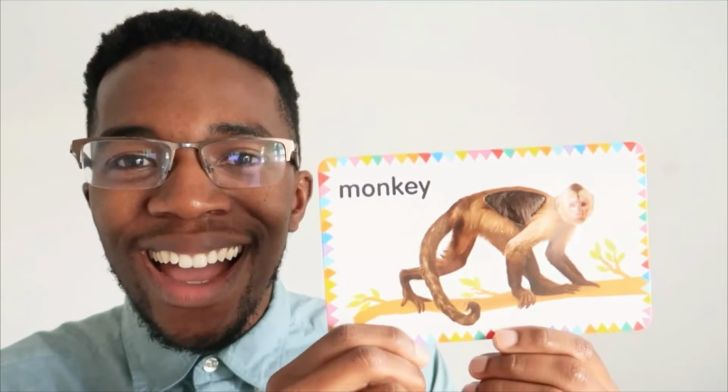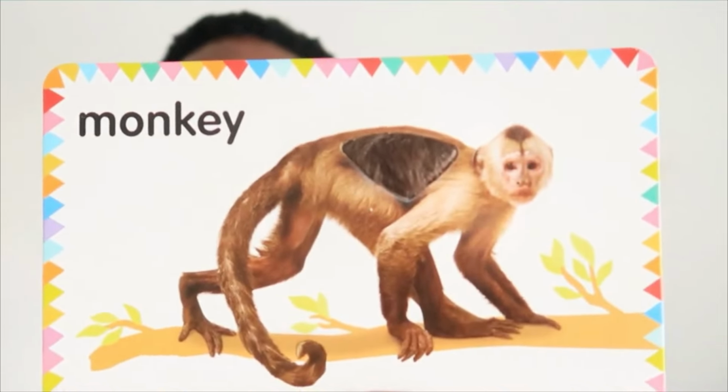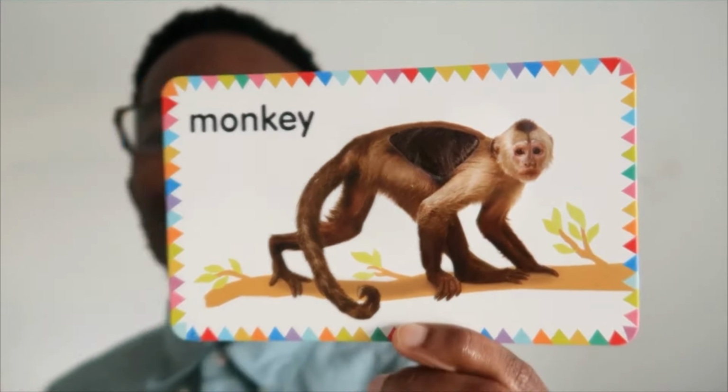Ooh, ooh, ah, ah. Yeah, it's a monkey. Monkeys live in the jungle. Some monkeys have long tails that they use to swing from tree to tree.